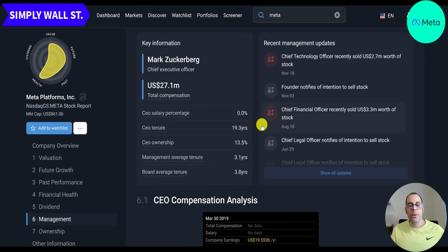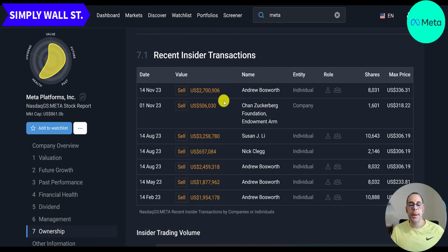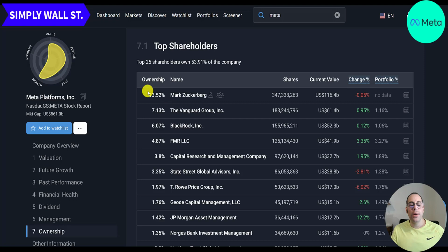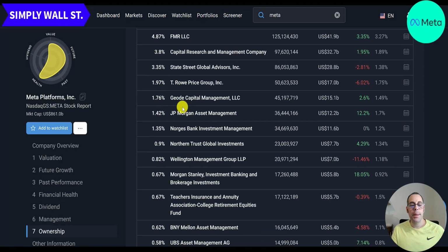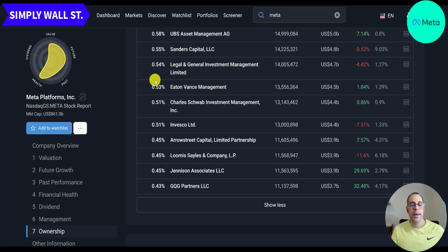Zuckerberg has been CEO for about 20 years. His salary is $1 a year. Total compensation is $27 million with all the stock options. There's been lots of insider trading in the past 12 months, no buying. 2/3 of the company is held by institutions, 19% by the general public, and 14% by insiders. Zuck is the biggest shareholder at 13.5% of the company. His valuation is $116 billion. Fidelity owns 5% of the company. JP Morgan 1.4%. BNY Mellon 0.6%. Eaton Vance 0.5%, Invesco 0.5%.